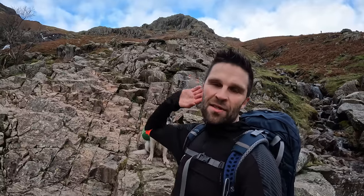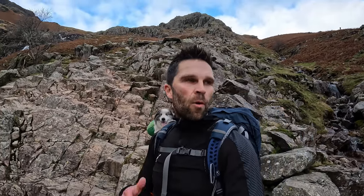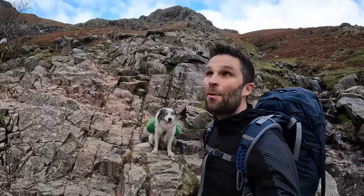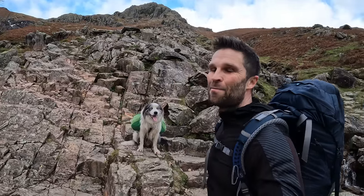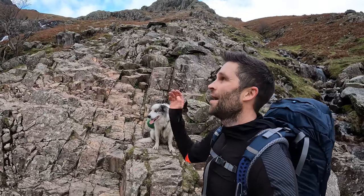But we're going to head up to the town, and from there we are going to go to the top of Pavey Ark for a camp. But we're going to go up a grade one climb, which is Jack's Rake, up to the summit. On a normal day, it's quite passable when it's dry, but having a big backpack and the dog with me might be more challenging. Anyway, we are going to get ourselves up and just enjoy the beautiful scenery that we have all the way around.